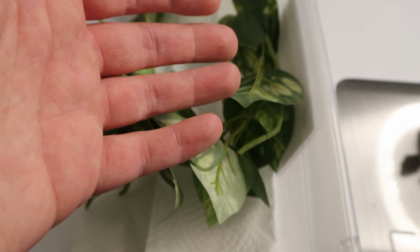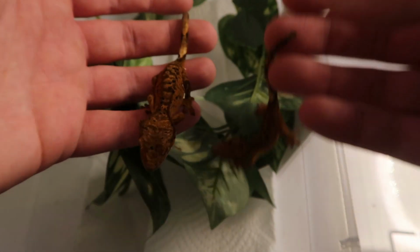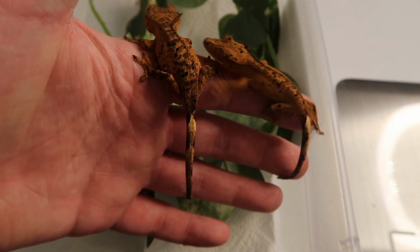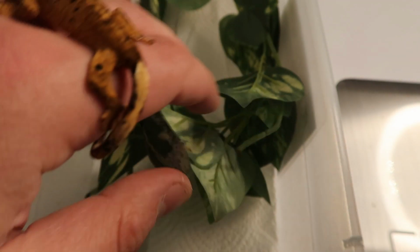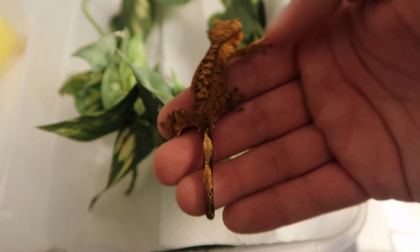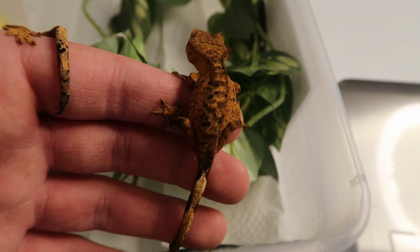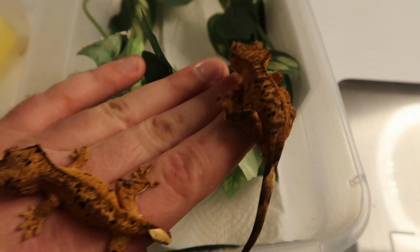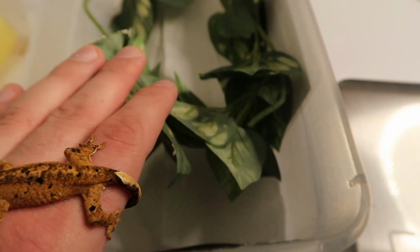I'm going to weigh this one now. Okay, so this one is 8 grams. This one is 6 grams. Now, remember earlier, I said it's important to not just look at grams, but look at body size. While this guy may be only 2.5 grams more, I think this one's closer to 9, if I'm being honest, just from looking at it. This one's clearly taking advantage of more resources than this one is. So with that said, I have come to the decision that it's time to separate them.